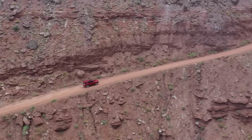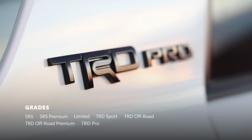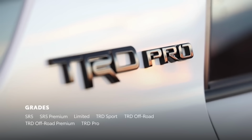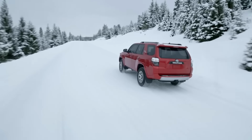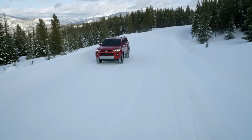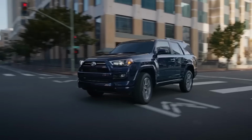Yes, it's clunky. Yes, fuel economy is poor. But here's the trade-off mechanics understand instantly. When something finally does wear out, it's mechanical, predictable, repairable. Owner reports regularly show 4Runners reaching 300,000 miles with routine maintenance. Suspension components, brakes, fluids, that's it.